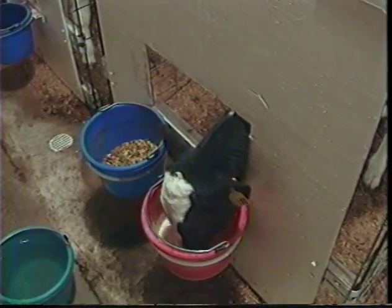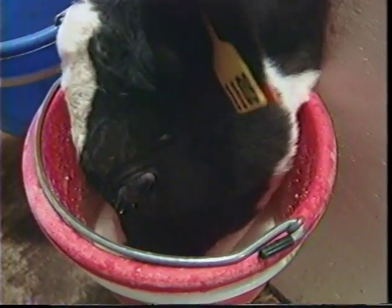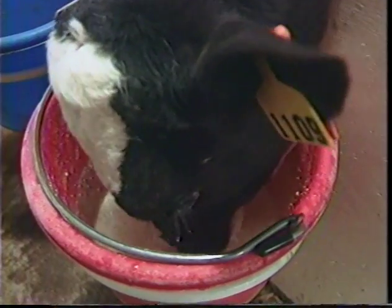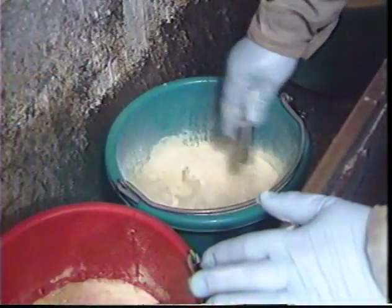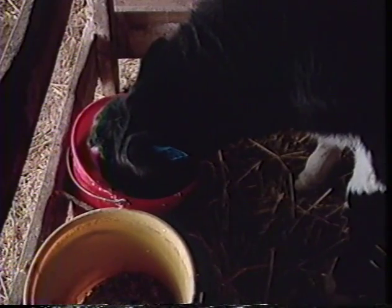Feeding whole milk is usually more expensive compared to other sources of liquid feeds. For that reason, it is not considered the best liquid feed for the pre-weaned calf. Feeding waste milk to dairy calves is an acceptable practice. However, it should be pasteurized before feeding.